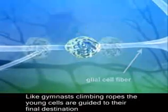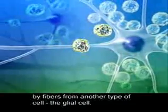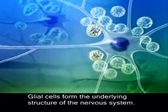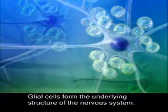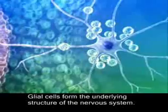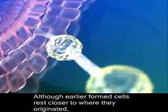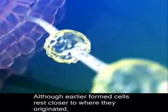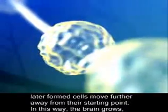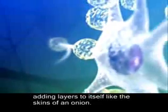Like gymnasts climbing ropes, the young cells are guided to their final destination by fibers from another type of cell, the glial cell. Glial cells form the underlying structure of the nervous system. Although earlier formed cells rest closer to where they originated, later formed cells move further away from their starting point. In this way, the brain grows, adding layers to itself like the skins of an onion.